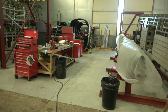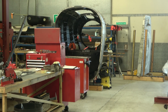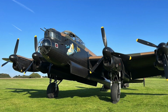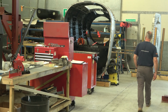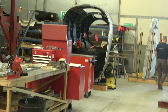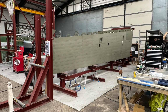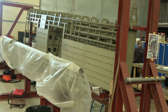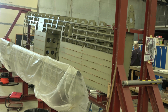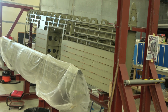The fuselage that I'm pointing the camera at, and I shall zoom in down there, is actually the nose off of a Lancaster, but it's upside down. So that's not off of Just Jane, but it will go onto Just Jane, and then they will refurb Just Jane's nose. So they kind of have to do the job twice. And then this section of wing here, that's also off of a Lancaster. That'll be refurbed, put onto Just Jane, and then they'll take Just Jane's wing off and they'll refurb it. I think that's excellent. But like I say, they have to do the job twice.